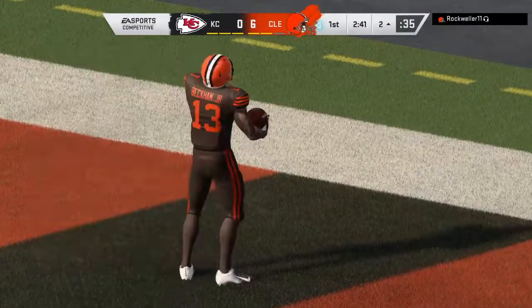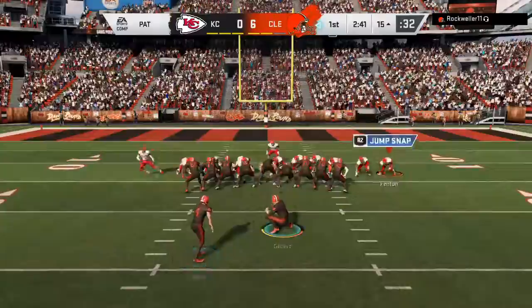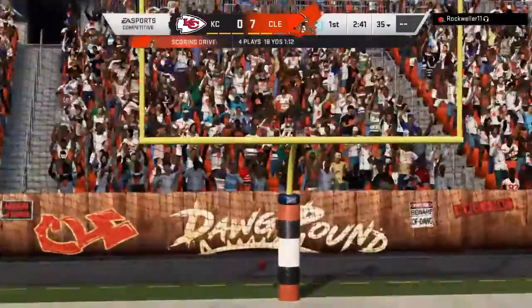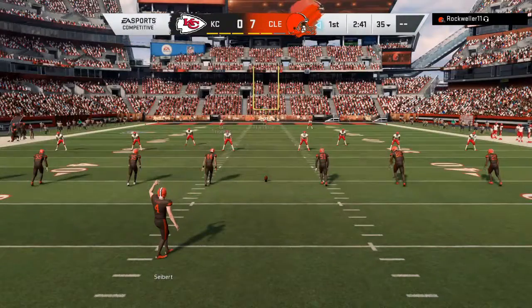Touchdown, Cleveland, from 21 yards away. And they are able to strike first here on their opening drive. Extra point by Seibert, up and good, and that makes the score 7-0.